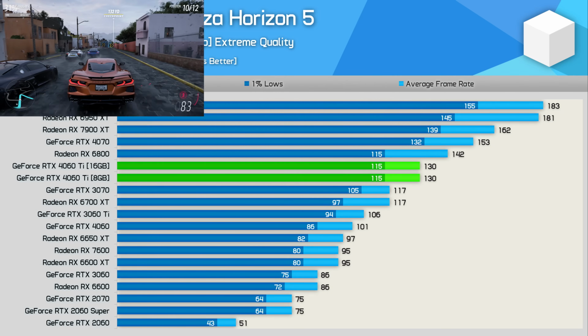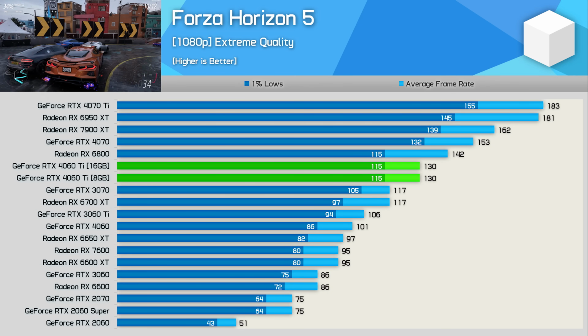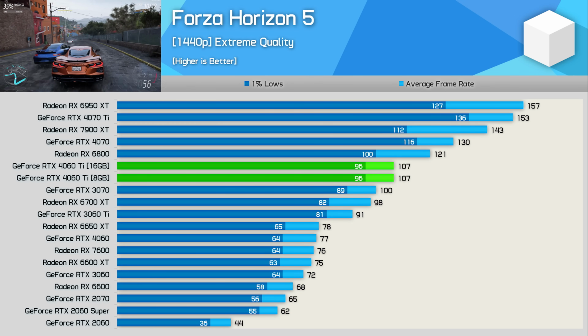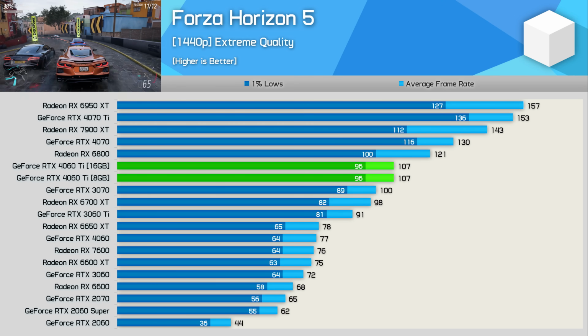Forza Horizon 5 saw identical performance from both models at 1080p and 1440p, so clearly this title was not in need of extra VRAM. And this is what you can expect to see in most games, as right now most games don't require more than 8GB of VRAM.